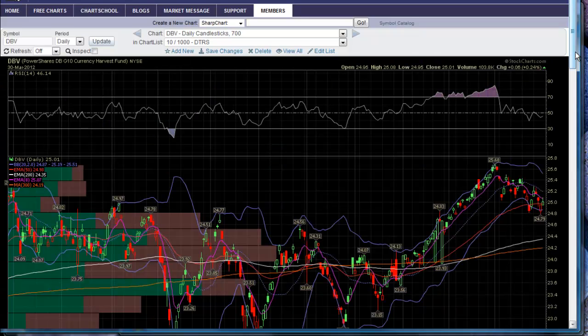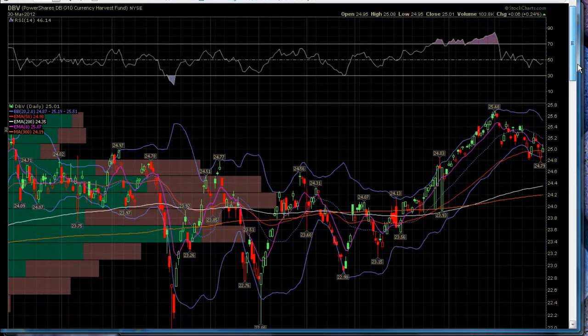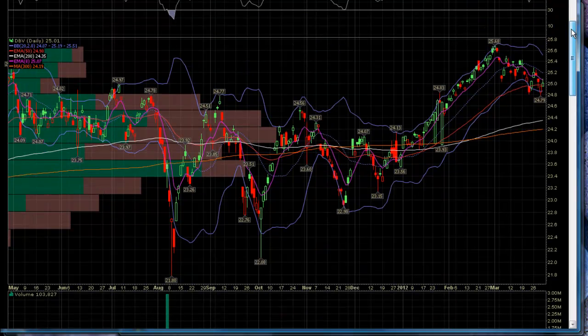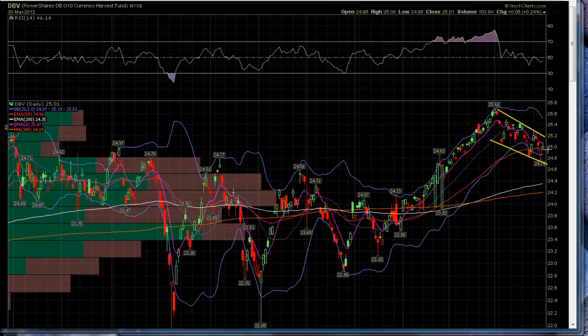This is DBV, the Currency Harvest Fund. Basically, you want to see this moving higher, which we did for a good part of January and February. Okay, we had this little channel that's developing, moving lower. We held the 50 period here. Okay, you have your shorter term period average here, the 8. The 10 is pretty much the same, and the 20 period above it. So we want to get above this trend line and above the 20 and resume our move higher.